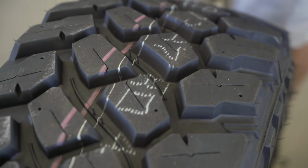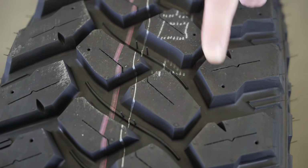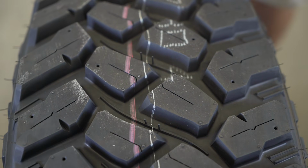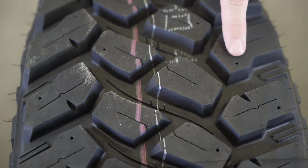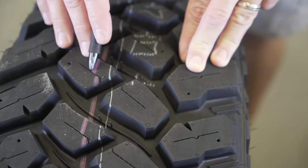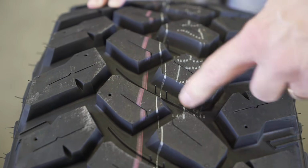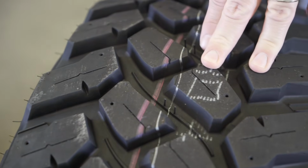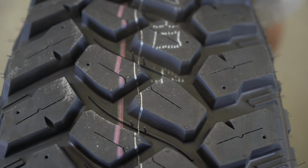The other unique feature about this tire is these little holes here make it studdable for winter, because one of the things that mud tires are weak at is snow and ice driving, because there's no sipes. So you can see that this one is studdable and it has siping in every tread block to help with traction. These little ribs here are stone ejectors to keep stones from staying stuck in the tread here and here.